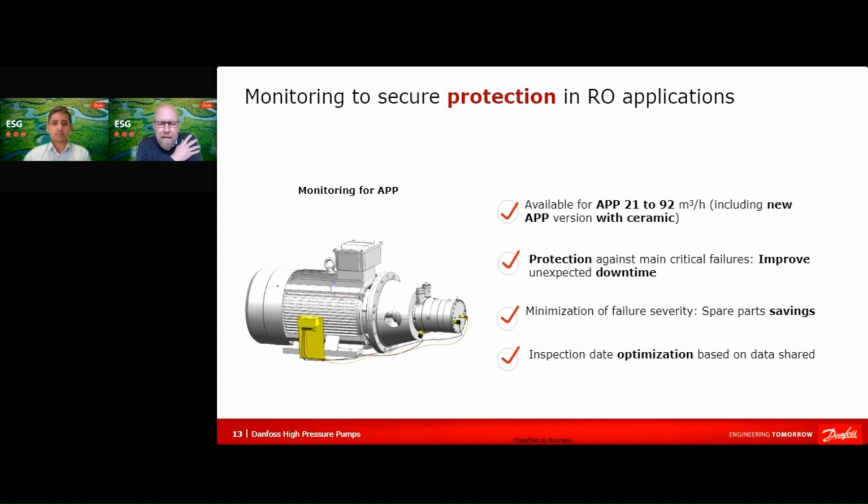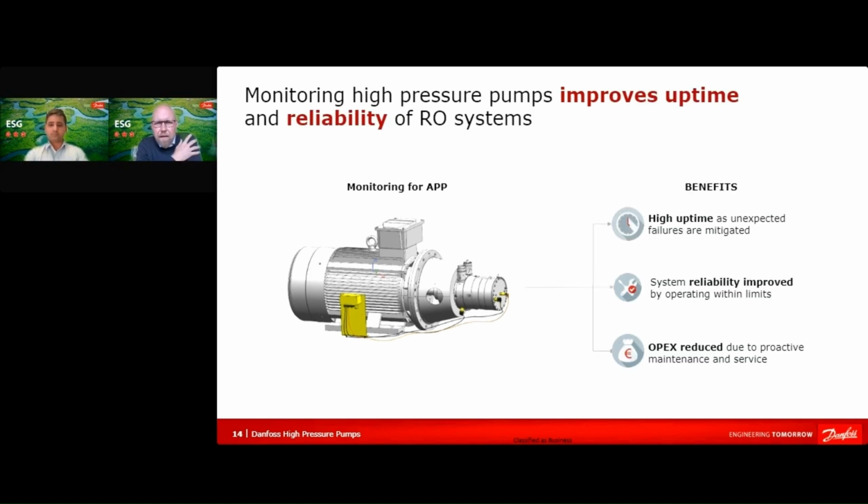The inspections can also be optimized. Where you normally would inspect the pump every second year, you would be able to base your inspections not only on the time from when you did your last service, but also on the data that you collect from the monitoring device. The benefits of this are that you'll have a higher uptime, as you will not see these unexpected failures. Your reliability is improved, and you're operating the pumps to their limits as well in regards to spare parts. And this will of course reduce your costs for maintenance and service.